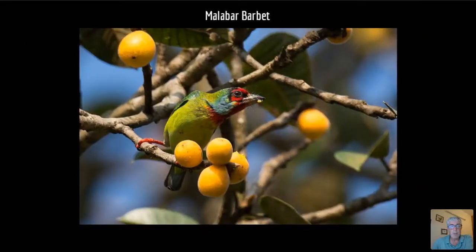Malabar barbet. So you might already be getting a bit of a theme developing here. We've got a lot of birds called Malabar something, which are endemics. Malabar barbet is a good test of your ability to identify birds by call, to tell the difference between this and coppersmith, which is very similar and occurs in the same places in some parts.